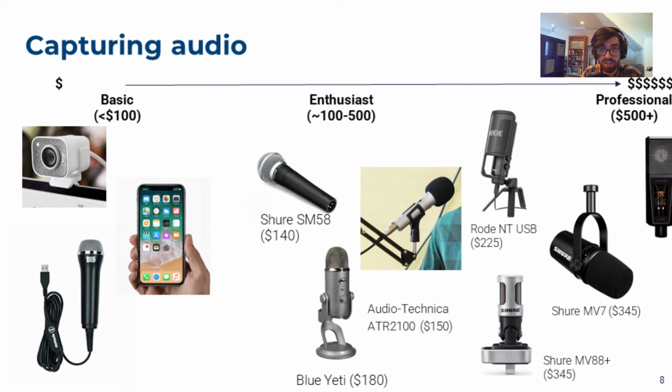So I'm going to share these slides once this presentation is done, but I'm just sharing the names and prices of some of the mics that we're discussing. I'm not going to go into a huge amount of detail about each of these specific mics, but I'm hoping you can use this document as a reference when you're looking for what kind of mics to get. And there are two that I'll shout out really briefly. The first is the Shure SM58. This is a mic that we use a lot in Raw Talk.